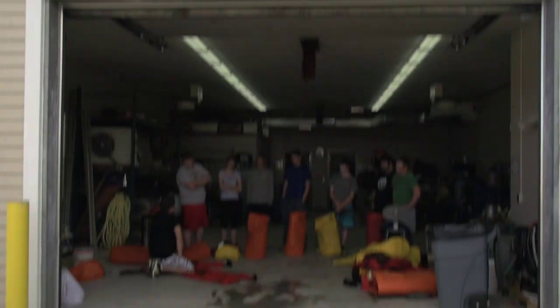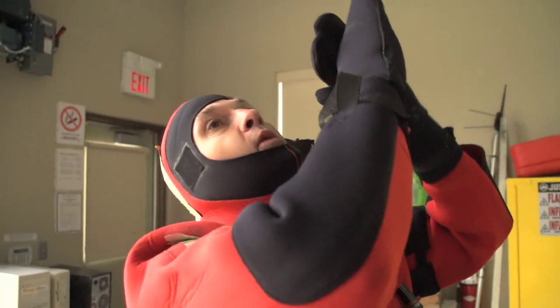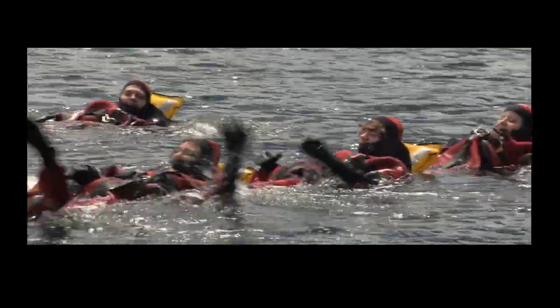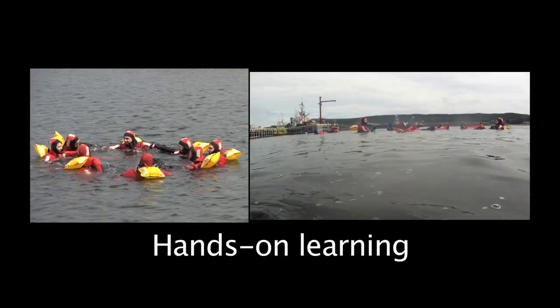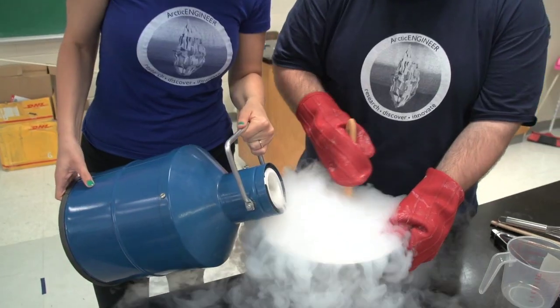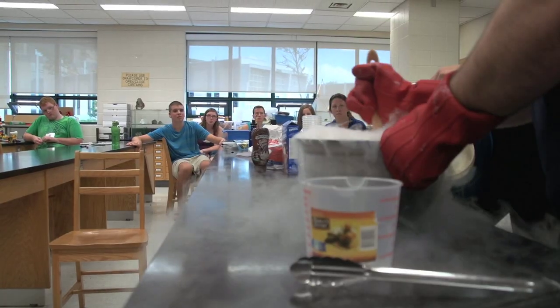What type of production facility does Hibernia have? One motion to bring your zipper all the way up, put your chin into the chin cover. Liquid nitrogen coming off.